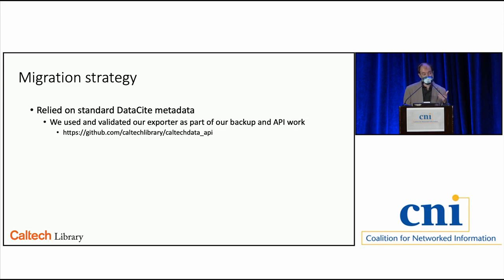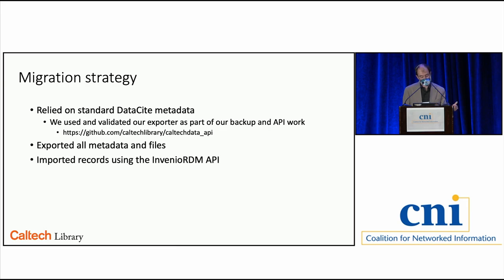And so when we decided we were going to migrate to InvenioRDM, we'd already gone through the process of validating that, yes, we could pull out all of our metadata and all of our files. So we basically did that. We had an export of everything. We then imported records into InvenioRDM using the API. So this is not the only way you can get records into the system. If you're Zenodo and have 2 million records, there are faster ways of doing it. But this was really useful for us because it allowed us to validate that the API used for generating records would work for everything we had in the collection and was behaving as we expected.